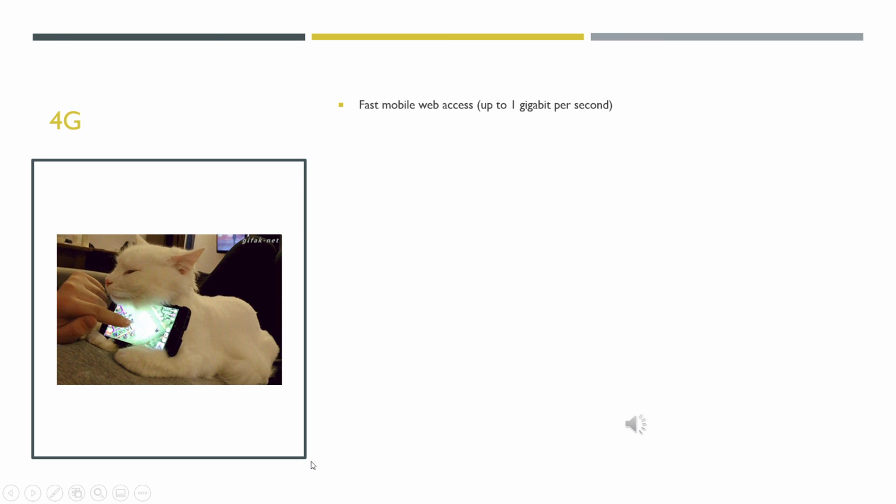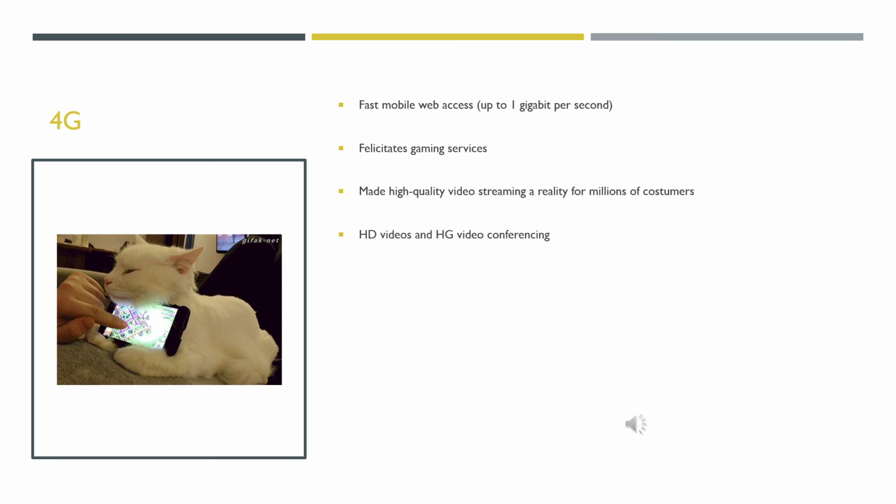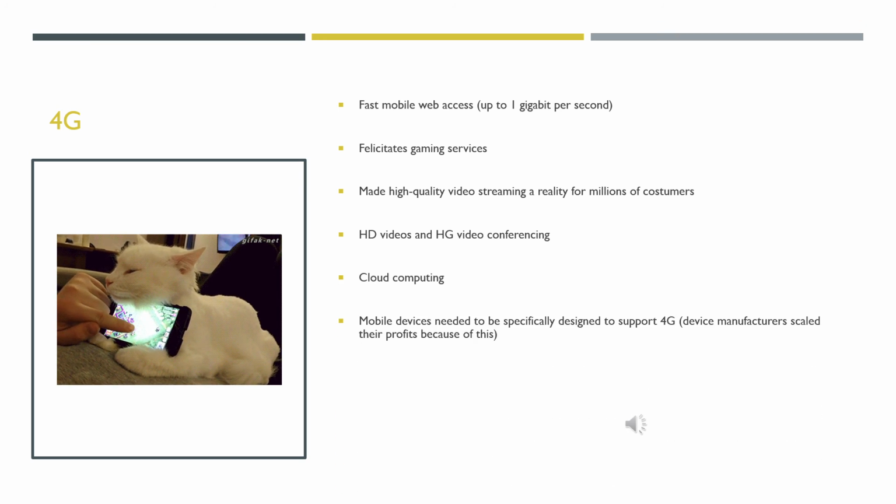4G brings new opportunities for all of us. For example, it brings fast mobility, web access, and gaming services, and makes high-quality video streaming a reality for millions of customers, HD video and HD video conferencing, and cloud computing. Mobile devices needed to be specifically designed to support 4G, so manufacturers introduced 4G-ready handsets, and it is currently the standard around the globe.